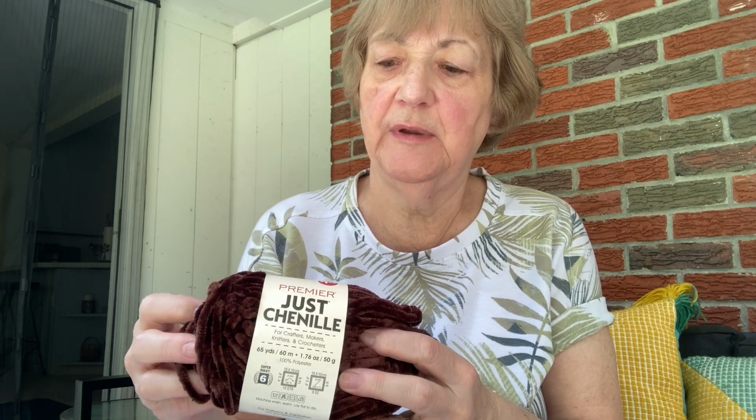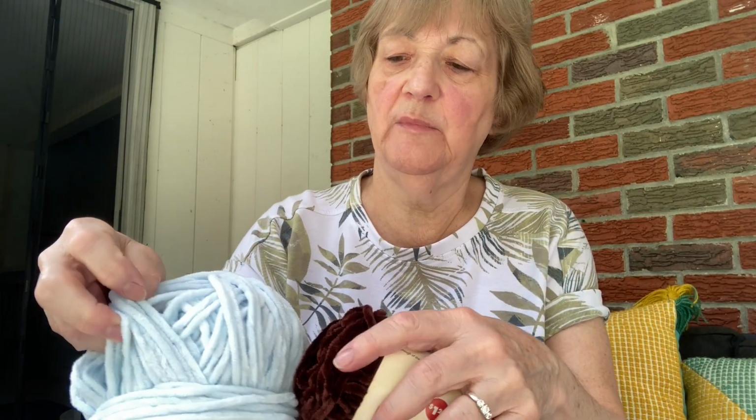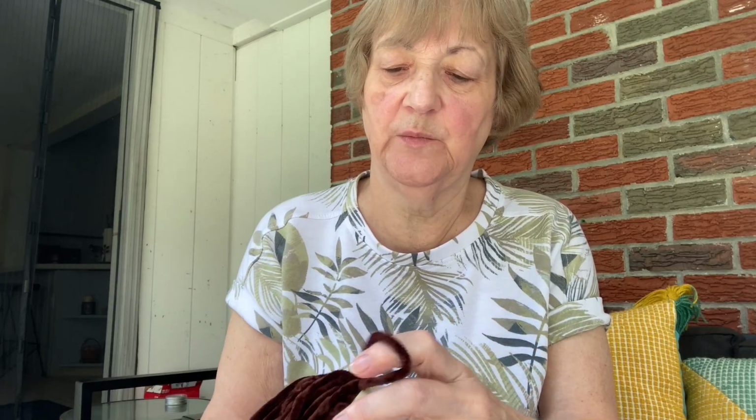Let's see, I did grab a brown. I did find a brown just chenille. Here we go. This is Just Chenille Premier, and it's $1.25 at Dollar Tree. So I did grab one of those when I was in one day, and comparing that to this Cozy Cub Blue, I don't see any difference. It might be slightly fuller, but I didn't have any problem crocheting with this brand at all. I'm sure it doesn't matter which color it is.